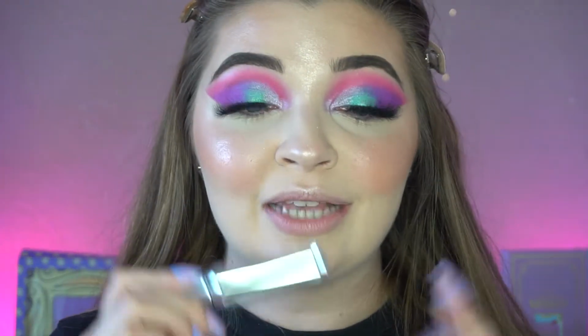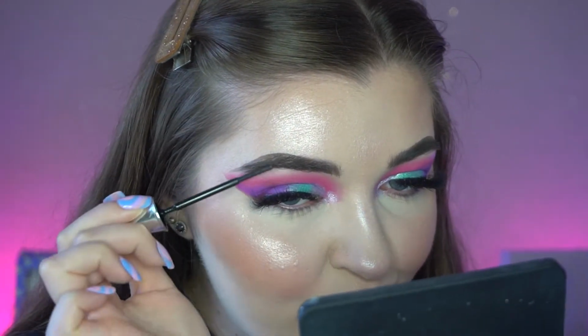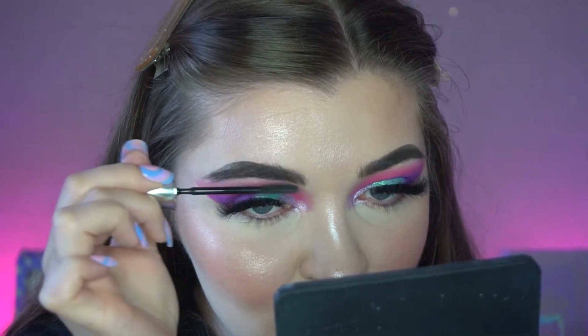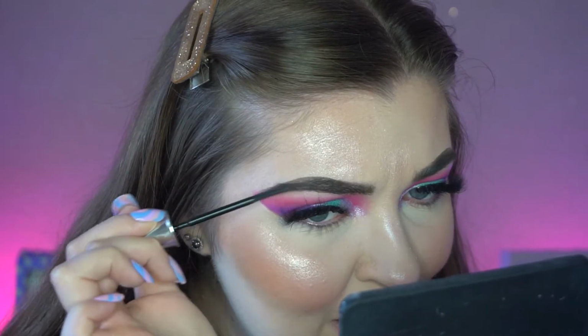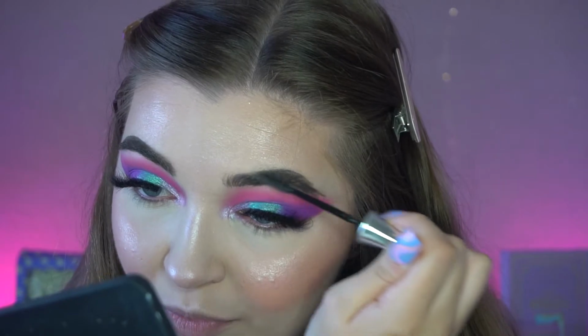Now, to set my brows, I use the 24-hour brow setter from Benefit. This is my favourite thing for setting my brows. I've used so many different brow products to set brows in place, and this one is just my trusty brow set. I just really like it. I don't like when my brows feel too stiff. I don't want them to look like they're glued down. That trend is just not for me.